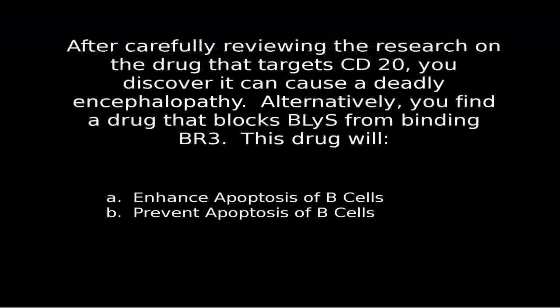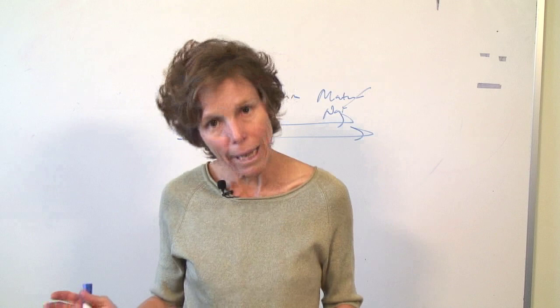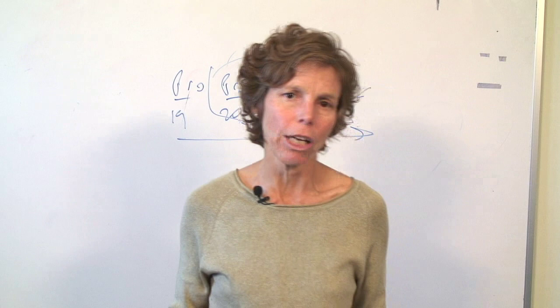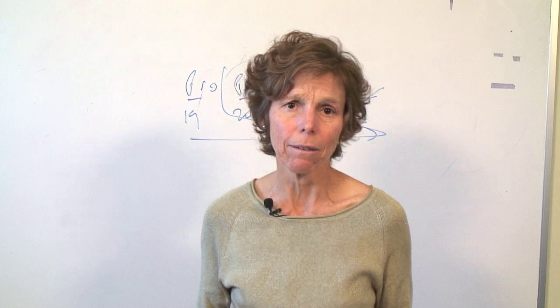Number 9 is, after carefully reviewing the research on the drug that targets the CD20, you discover that it can cause a deadly encephalopathy. Which is not exactly breaking news, right? If you're taking away an enormous component of your immune system, aka every B cell that has a CD20 receptor on it, then there's going to be a price to be paid, because you're obviously going to set yourself up for pathogens. And they have shown that encephalopathy, unfortunately, is not uncommon.